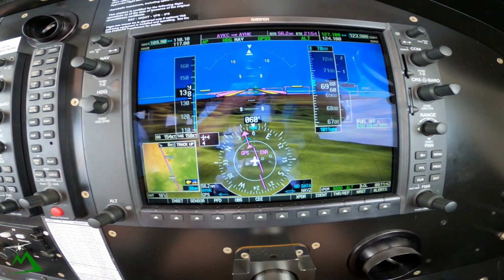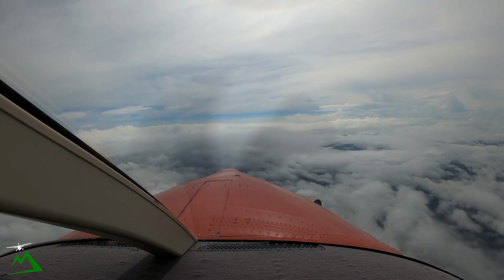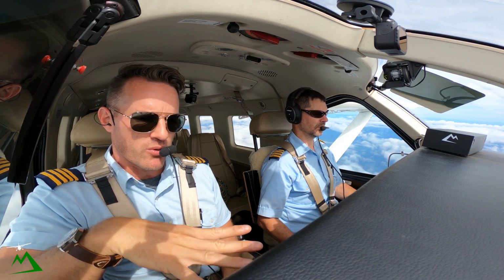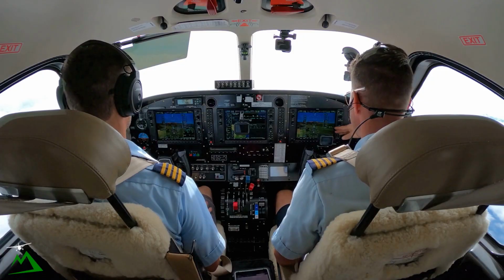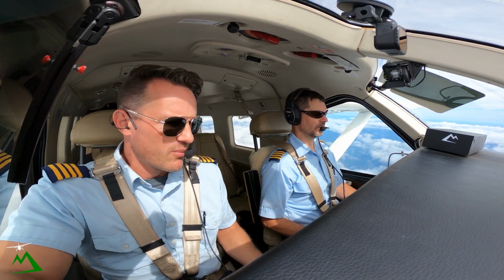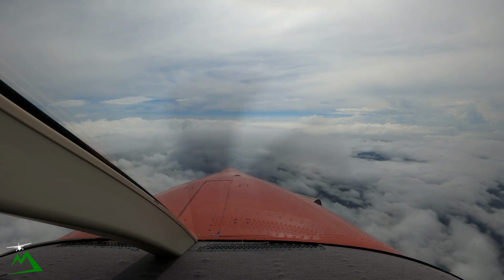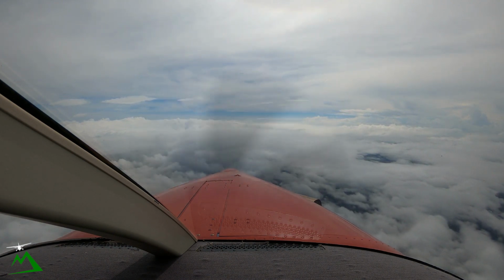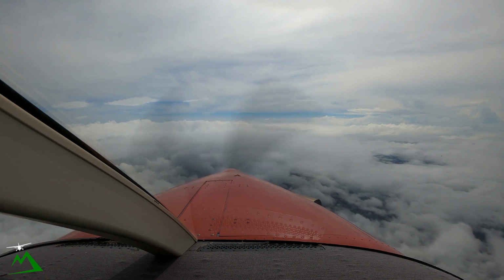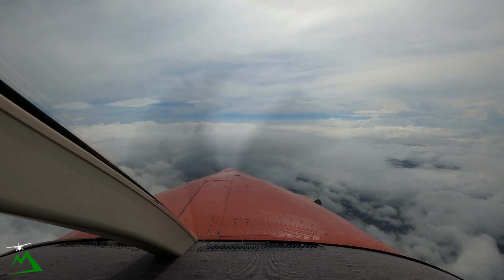Well, now that we're leveling off at 7,000, looks like we should be able to get right above all these clouds above us. I'm going to set up the descent profile and then talk a little bit more about the G1000, some of the extra features that I personally don't use just because it's so much information. But we want to be coming in down to Hoskins at 1,000 feet. So I'm going to set in 1,000 feet for my pattern altitude, hit enter. And it puts in a vertical speed target automatically, but we can change that to what we actually want.